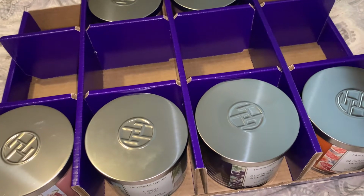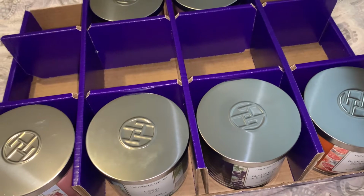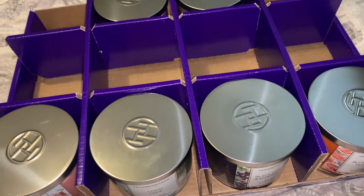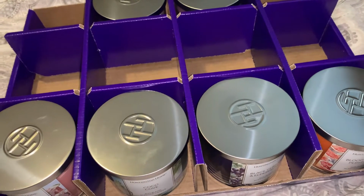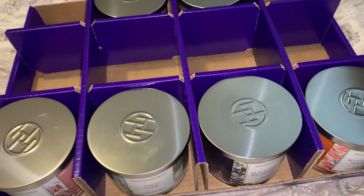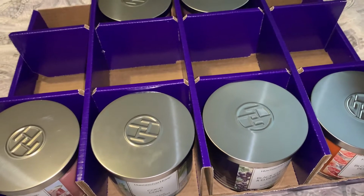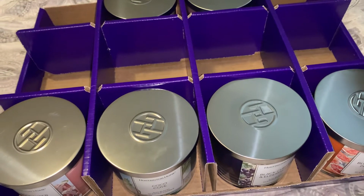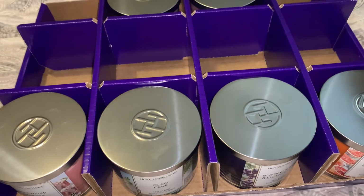So today I have another Aldi Huntington Home candle haul for you guys. This is the Aldi summer collection of candles that came out. These are what we will call semi-permanent candles. They are not permanent, but they are seasonally permanent. So they will continue to restock these.